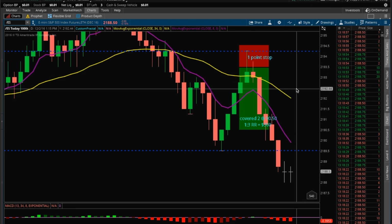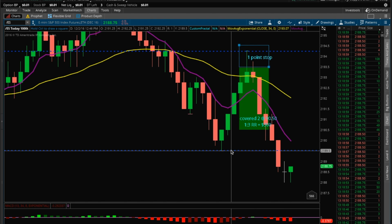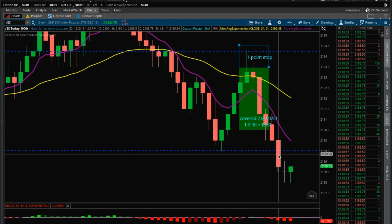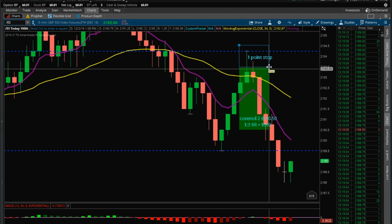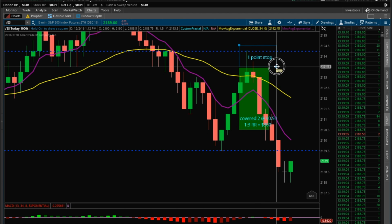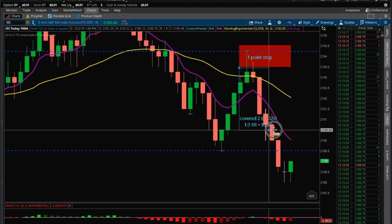Hey guys, another quick update here. As you guys can see, this fractal broke, so got a nice little push down here. I covered another one at 88.50, and my last contract I will be trailing and see how much I can squeeze out of my last contract.